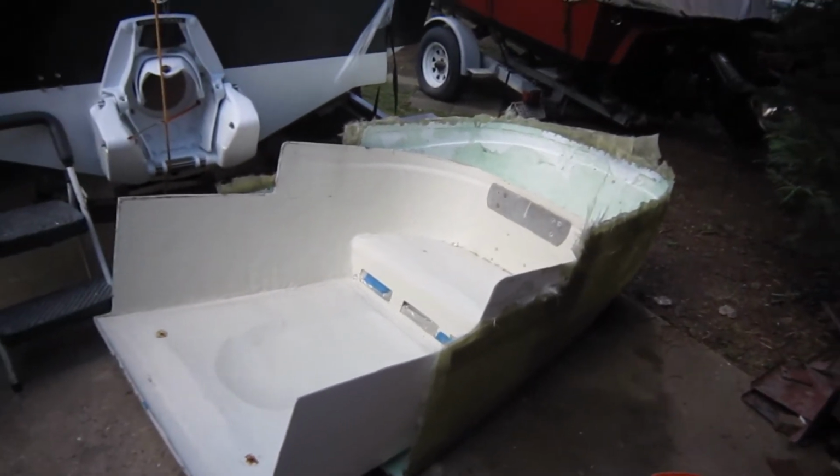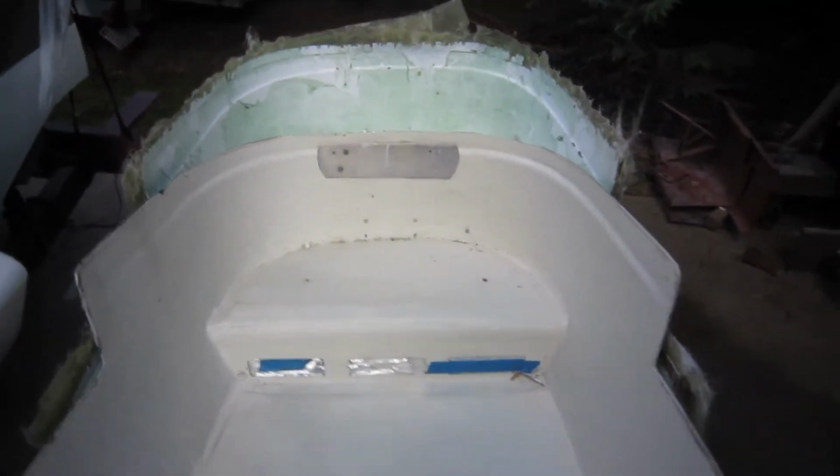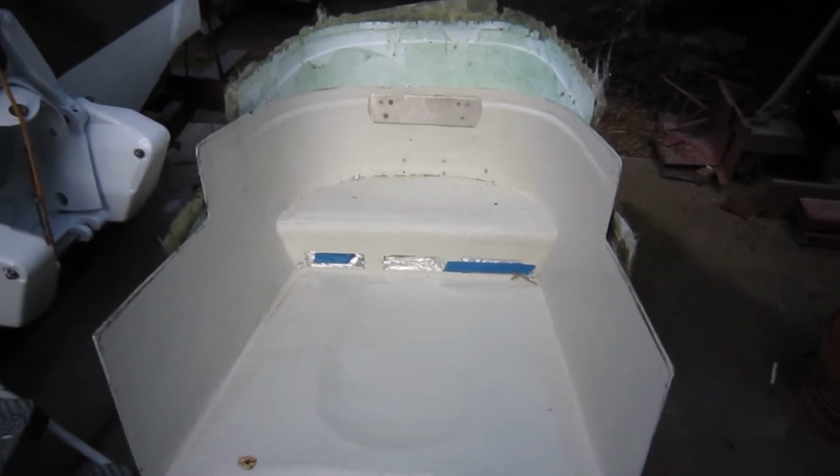Hey, it did come off. And from what I see so far, it doesn't look like it damaged anything. But I haven't flipped it over yet either. And I had to use like a 2x3 underneath it here to actually get this separated.